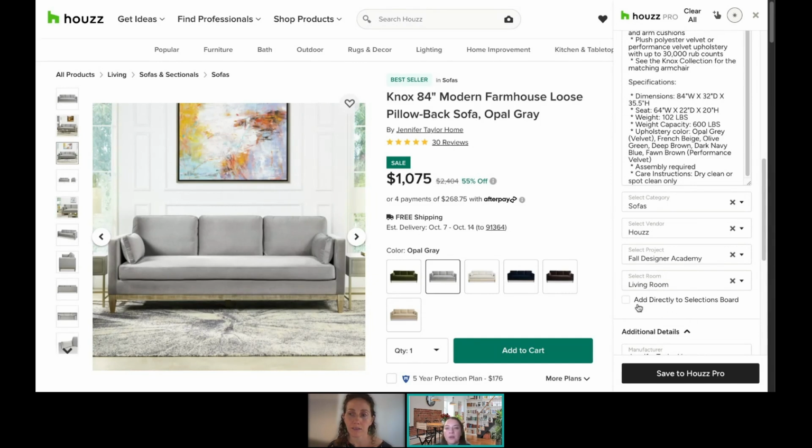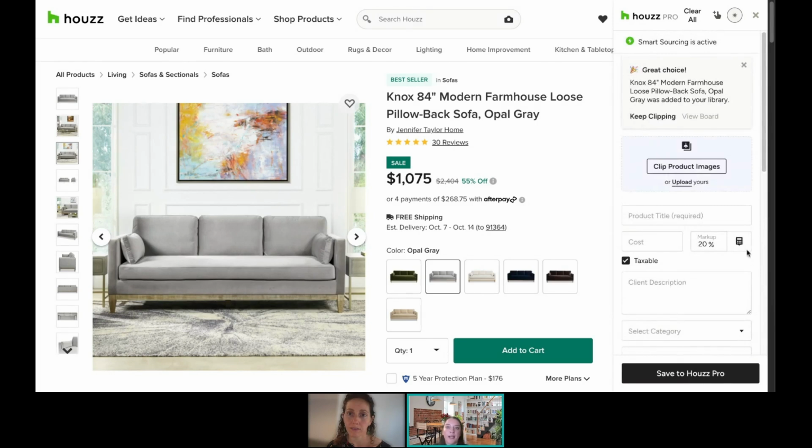You'll notice that you can directly add this to your selection board when clipping. If I click this, now when I save this item to Houzz Pro, it will also create that selection board for me. Selection boards will be covered on one of the later days of this session, but I do just want to make that call out as it does save you time. Once I click Save to Houzz Pro, I now have this item saved to my product and service library as well as to that project that I clipped this to.